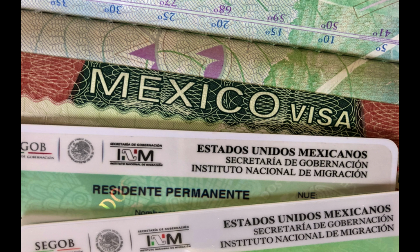So it's essentially a 2-step process where you apply outside of Mexico at an embassy or consulate. You get the visa affixed to your passport book, and then you go to Mexico, and then you go to the INM office, the Migraciones office in Mexico, and you get your photo taken, and you receive your residency card, okay? So once you arrive, you'll need to complete the residency process with Mexican immigration, and you'll pay a small visa fee, so 2-step process in your home country and then in Mexico.